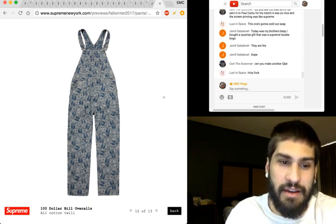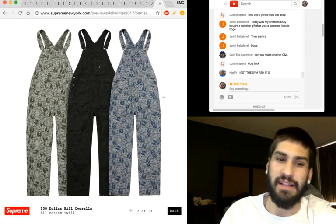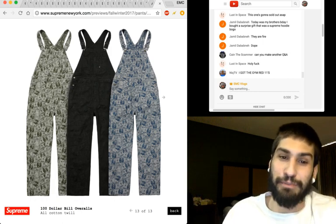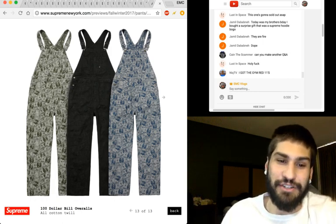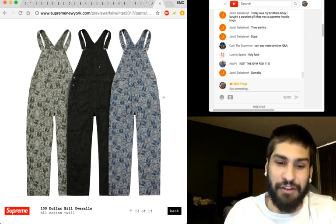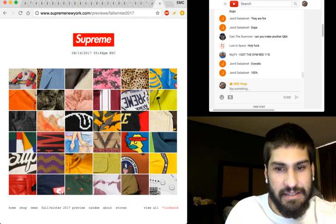Let's see. I think I'm going to have to do the blue and maybe the money green, but the blue 100%. The black one you can't really see, but those blue ones are crazy. I'm definitely going to try to cop those. Hopefully they're not too expensive, but I'm definitely going to try to grab those overalls. Those are crazy. All right, where are we off next?